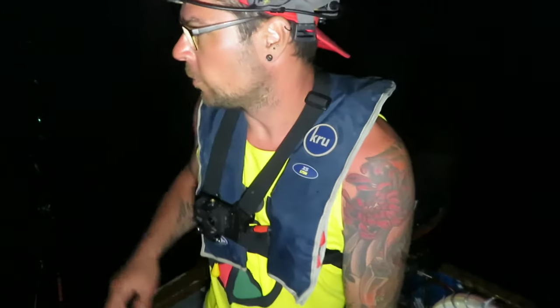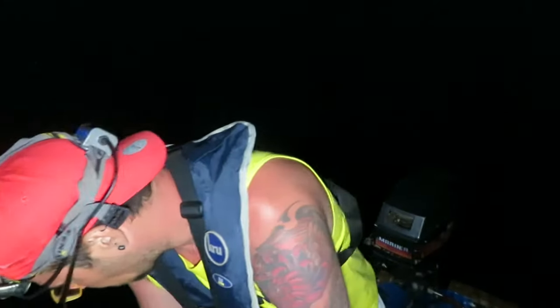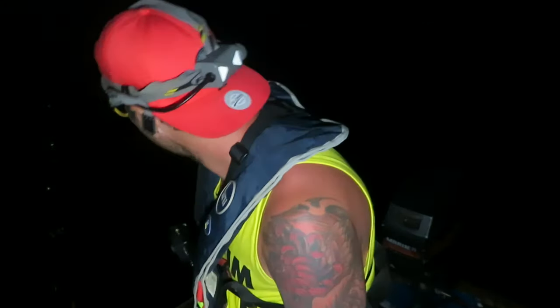Alright, well, we're gonna have to move. The tide started to turn now, so the bow of the boat is basically pointing in the wrong direction. So we're just gonna pull anchor and get the engine started, get that idling. So yeah, grab the rods in, drop anchor, and then we'll mission off onto the next spot. Always wear a life jacket.